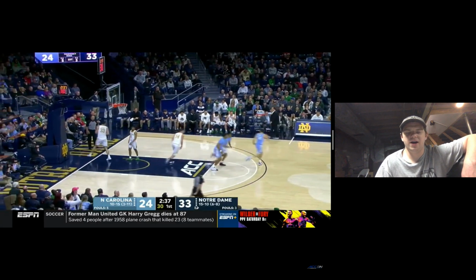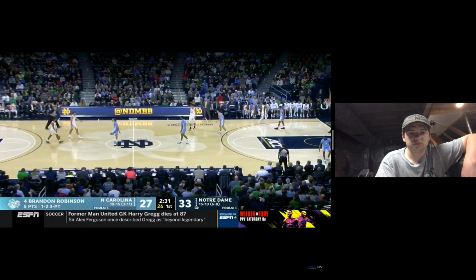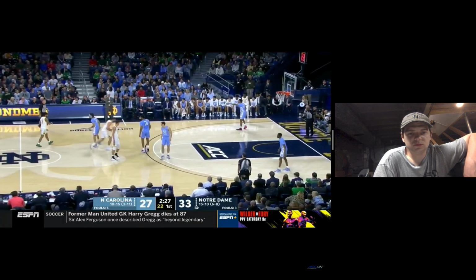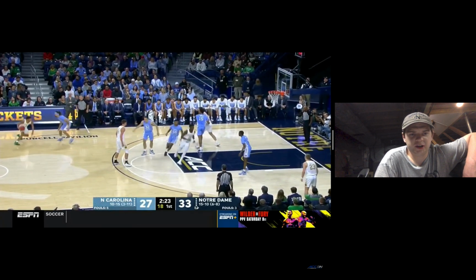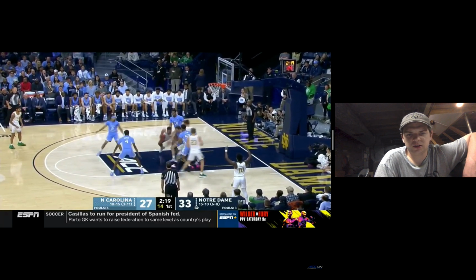Another assist right there. That was off of pretty much a down screen action, it looked like. So a pretty easy read for another assist from Cole. So again, here he is on the ball. Starting to look a little bit more engaged. Moved his feet pretty well there.